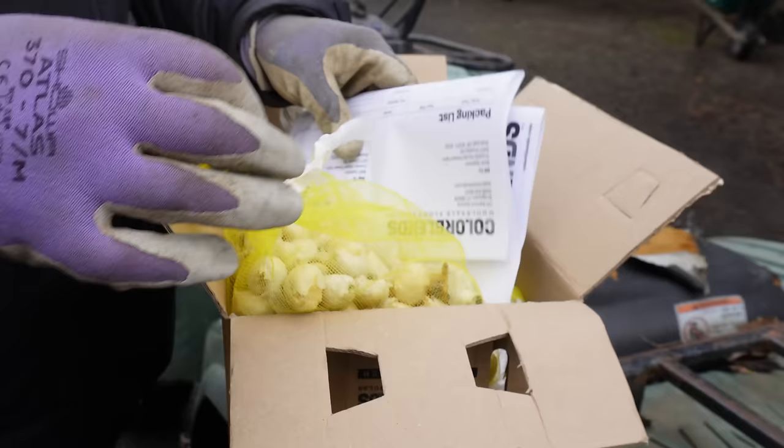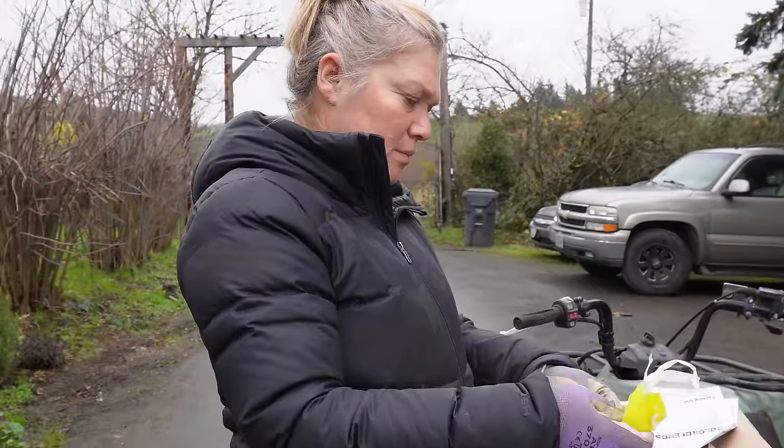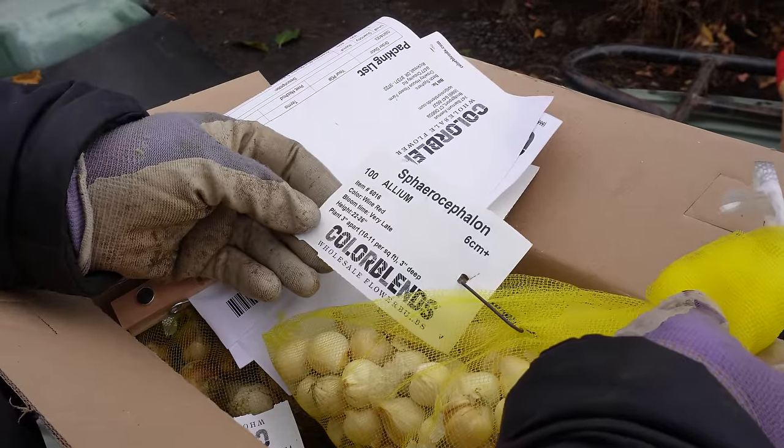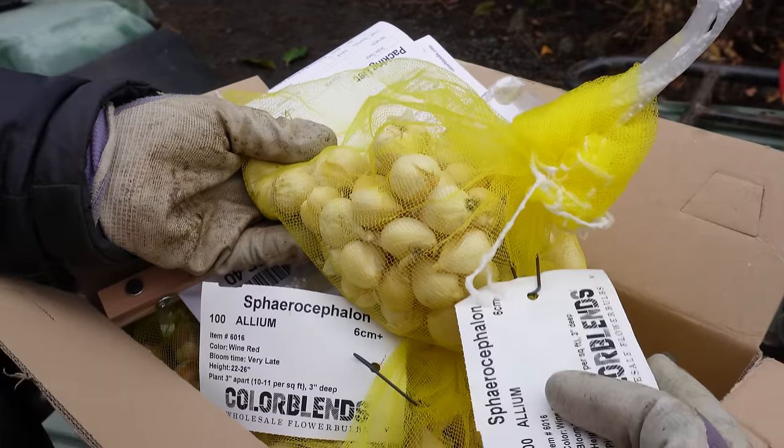Okay, so we have a couple of bulbs I kind of forgot about. There are several different alliums. This is a late blooming allium. It's really pretty. It's got a smaller head to it, so you can tell the bulb itself is a really small headed one. Anyways, it's going to be pretty airy.